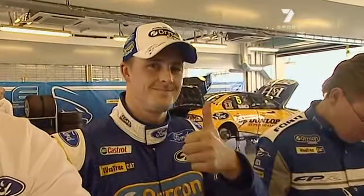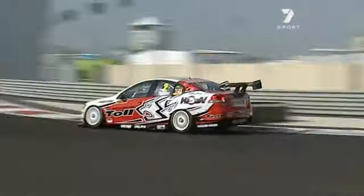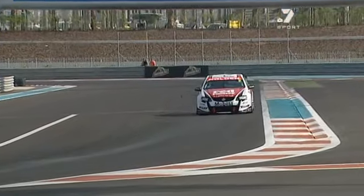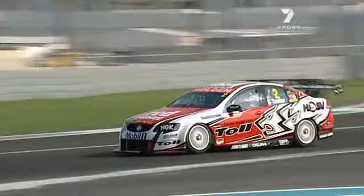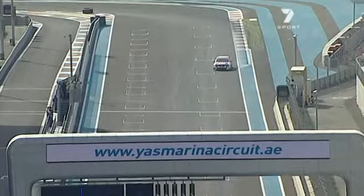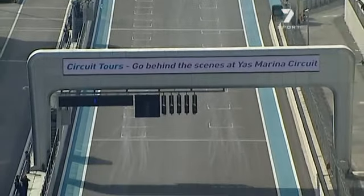Mark Winterbottom looking on intently, because he'll be interested now with Garth Tander and Jamie Whincup to come in this top 10 shootout. As Tander sets himself up into turn 21 to get onto this straight, a very clean, purposeful exit is required to get the best run down into turn 1.